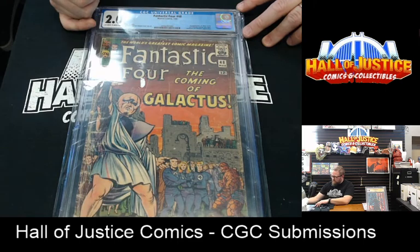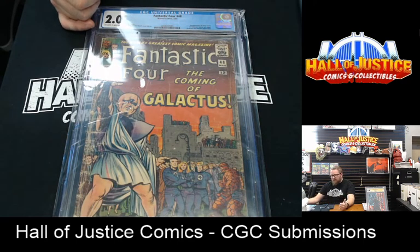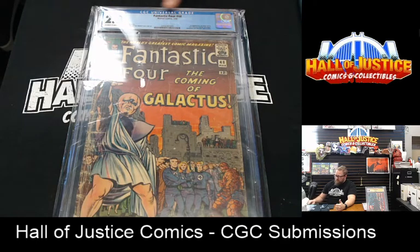Blue Label is their universal grade. There is a purple label, which means that the book has been restored. And generally on a purple label book, it will have a listing of like C1, A1, or P1. And then there'll be 1 through 3 that they'll choose from. And that's the different levels of amateur or professional restoration that the book has gone through.